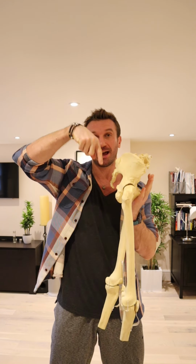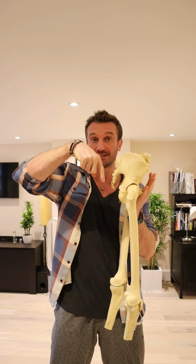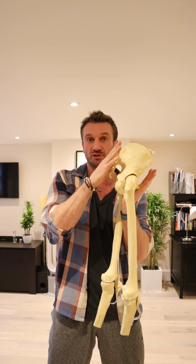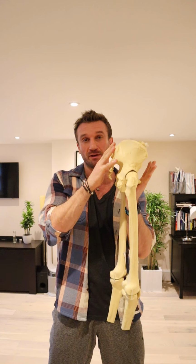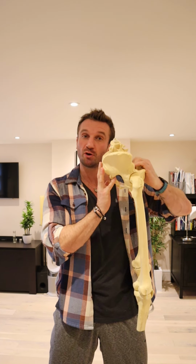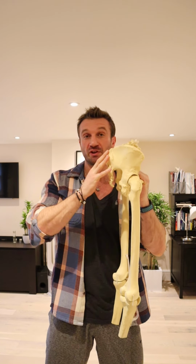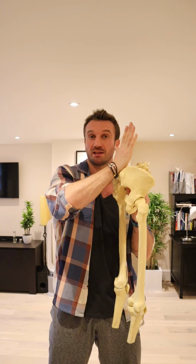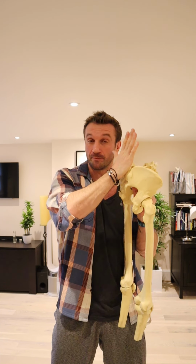So a hamstring has a downward vertical pull on the back of the pelvis, which helps to orient the pelvis and keep it in this upright or neutral position and stop it tipping forwards, which would cause pressure and compression in this lumbar spine area here.